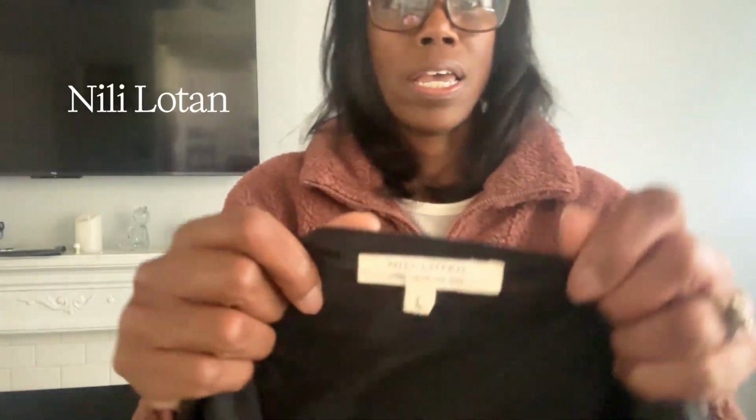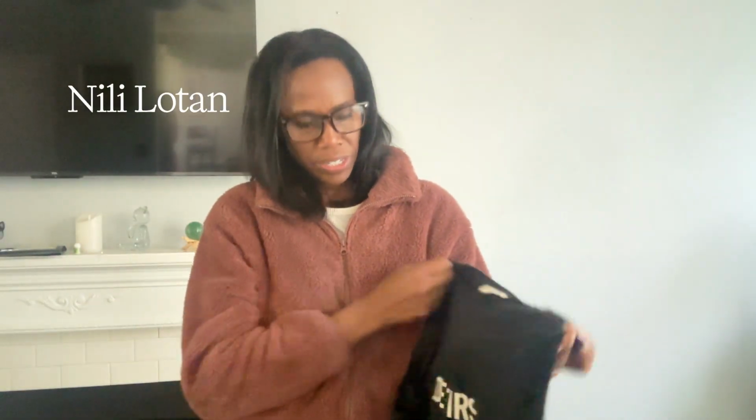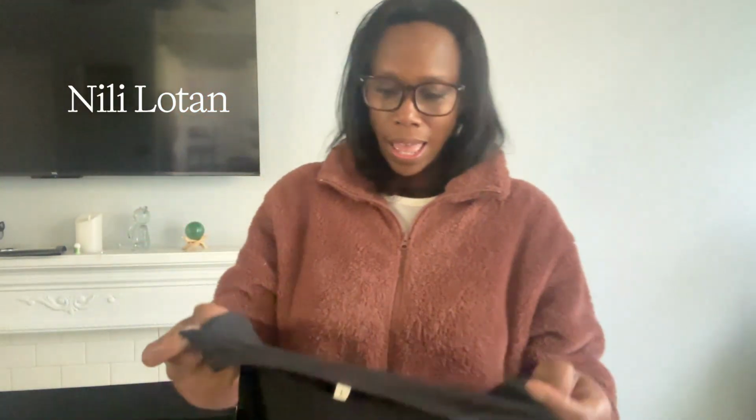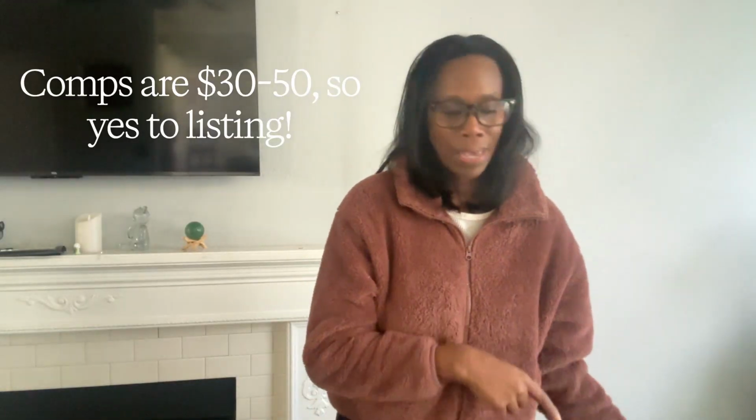Okay, next up, what is this, like a little tank shirt. Oh, Nili Lotan. I have heard of this. I know that's a really high-end brand, but this is just a little t-shirt or a little sleeveless tank. Love first. This might be something that would go on maybe a Depop or something. We'll see. I don't know. I know that this is a really expensive brand. I'm not sure how to pronounce it, Nili Lotan, but I don't know how well that will do, but we'll see. That's a maybe for sure.